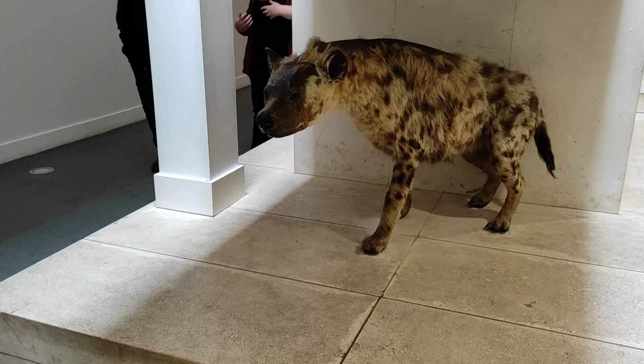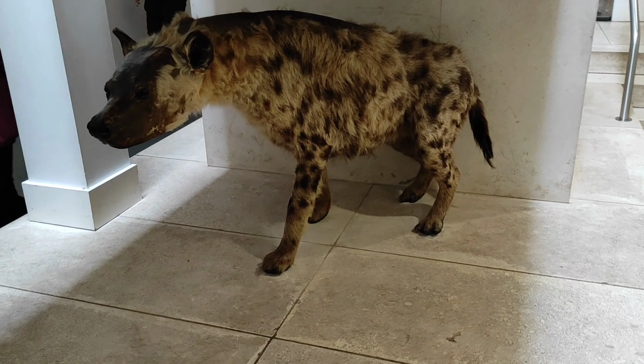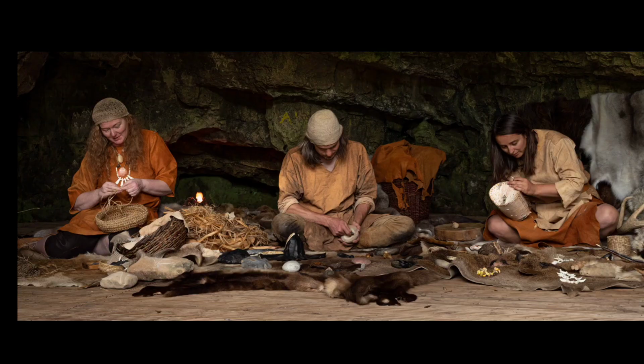And eventually it was time to say goodbye to Spot the Hyena, but we're very much hopeful that we'll be allowed back next year. A massive thanks to everyone who came along and all of the wonderful staff and volunteers at Creswell Crags.